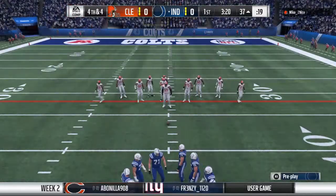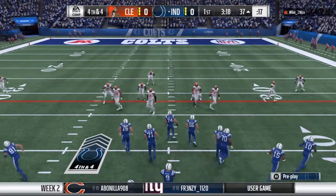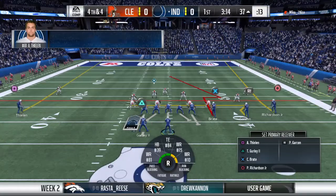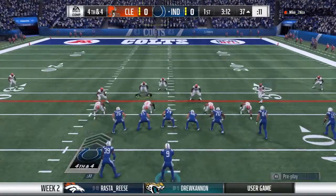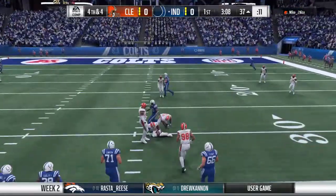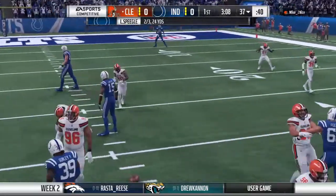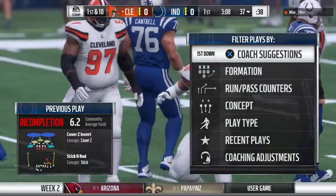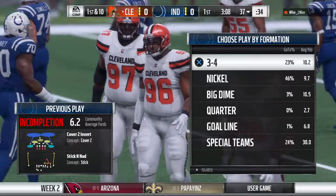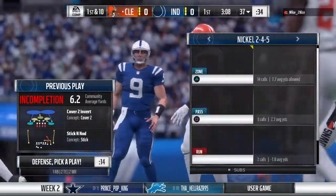And on their first drive, the offense staying out there. They're going to go for it on 4th. Now a shotgun snap as they'll look to throw. And that is going to be incomplete. Boy, it looked like he had it and dropped it. And this defense holds on the Knights' opening drive.